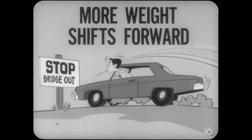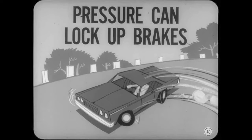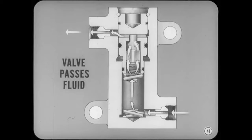However, since more of the car weight shifts forward in moderately hard or severe stops, the balance between front and rear braking force must also shift forward, where the traction's greatest. But as you already know, hydraulic brake pressure has to be quite high to operate these disc brakes in hard stops. Now, if this high pressure is also applied to the rear brakes, it can lock up both rear brakes and the rear wheels will skid. So, on light pedal applications, the proportioning valve simply allows brake fluid to pass through as it flows from the master cylinder to the rear brakes. As long as brake system pressure does not go above 300 pounds, it remains equal at all four wheels.